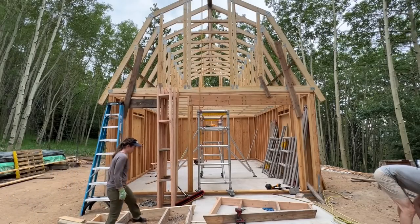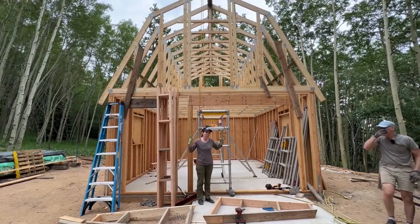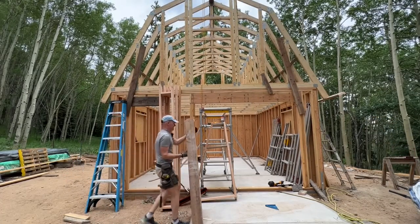Okie dokie. Well, you got your two matching sides done. Gonna try to put them up. We might get rained out. I can hear the thunder. That was a loud thunder crack.